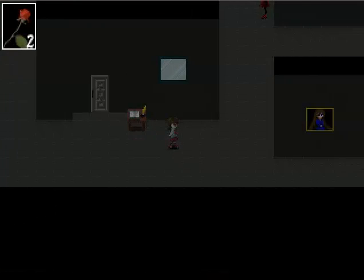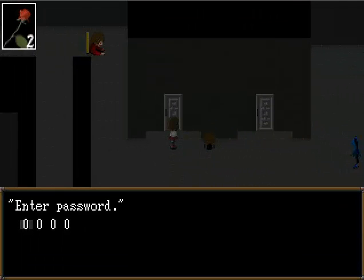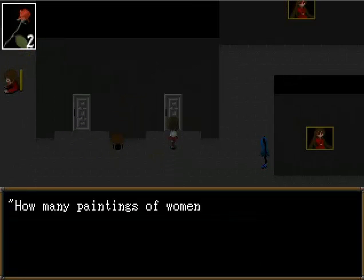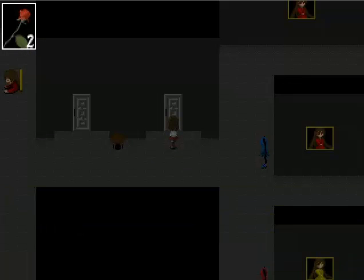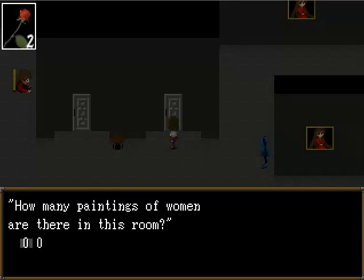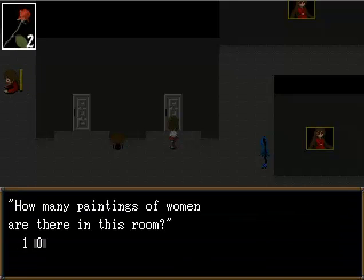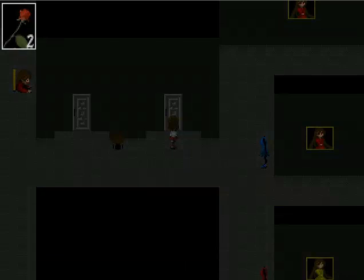There's something in there. Rhymes with the password. I have to look it up again. I know this one. How many paintings of women are in this room? I believe that would be 16. Am I remembering right? Oh, God. 15, maybe. I'm gonna do a few guesses. There we go. I was close.